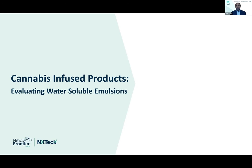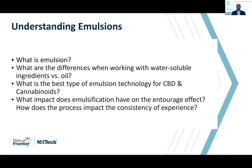We've grouped them thematically, but it has been really helpful to understand what you're most interested in. So let's begin just by explaining what emulsions are, because I think it's really important to have context on what this environment is. So Michael, could you just walk us through, what is emulsification and how does that differ when you're working with water-soluble ingredients versus working with oils? Sure.